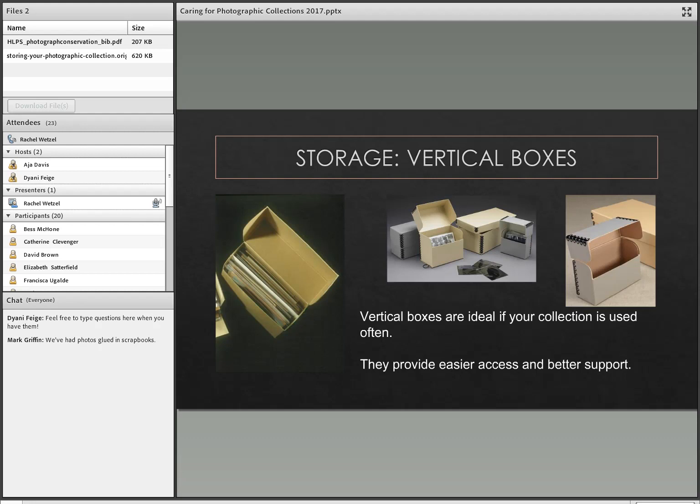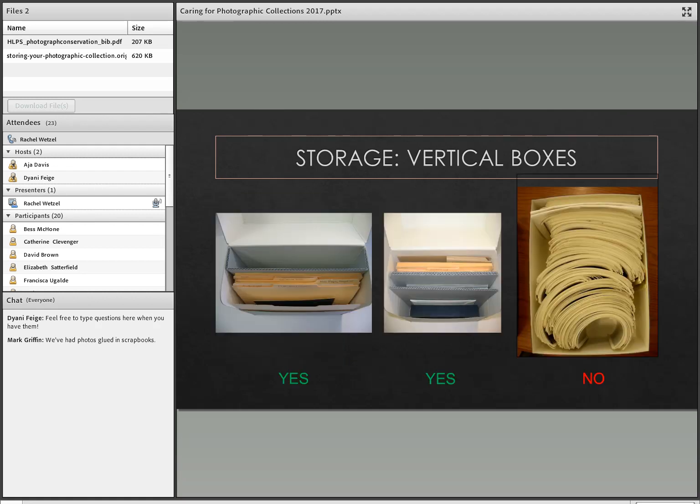And then for boxes, we have vertical and horizontal boxes, and I'm going to talk a little bit about vertical boxes first because they're my favorite. Vertical boxes are great because, as you can see in that middle slide or the right one, when you open the lid, you can see everything that you have in the box, which is hugely beneficial for accessing your collection. So if your collection is used a lot, I highly recommend that you invest in vertical boxes because we'll go through the pros and cons of the horizontal ones, but you can see that you can easily pull out the photograph that you want from the upright box.